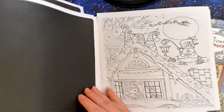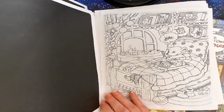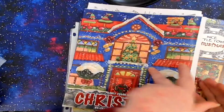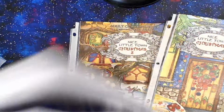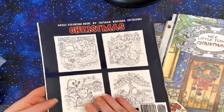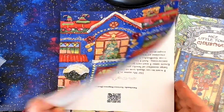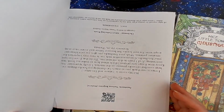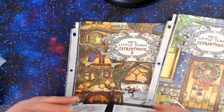And this book is taken apart, so the pages are loose in it, so I'm trying not to get them all over the place. So, and still do a little bit of a flip through. That's so lovely. Isn't that wonderful? All right. So that's Tatiana Bogoma. This is Christmas coloring book. And let's see if there's publication information. So this one was a 2019 publication, is when I bought it anyway. That was when it was printed. Yeah, copyrighted in 2019. So this was her 2019 Christmas.